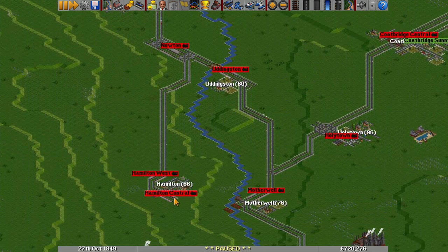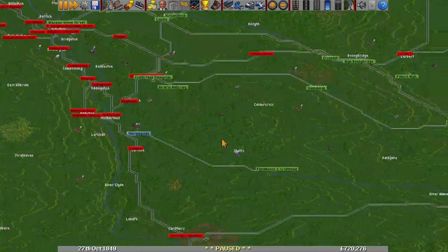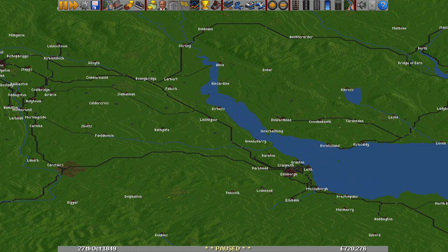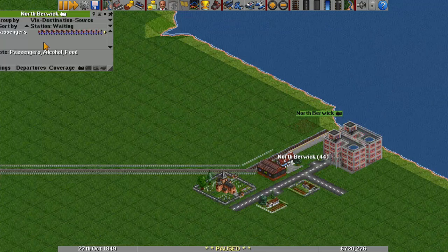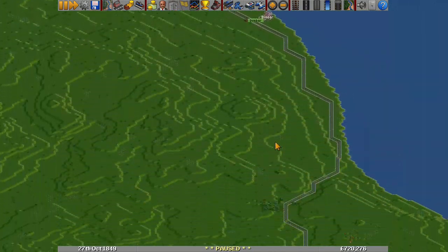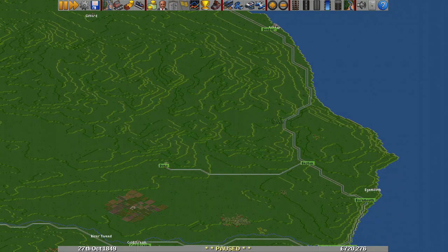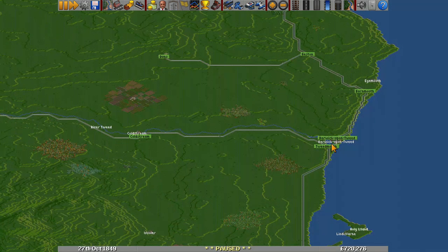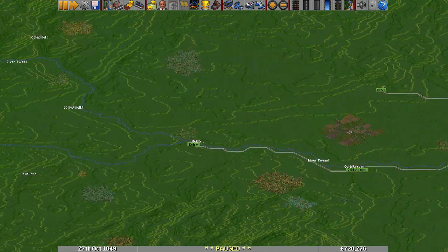But now it has its own branch to Hamilton, and it's been absorbed by the Caledonian Railway. What else is there in Scotland? I don't think anything else has changed in Scotland, really. Let me double check. Oh yeah, the North British Railway built a branch line into Berwick, and down from Weston to Duns. Let me just look here, see if there's anything else. No, I think that's all the things in Scotland, but starting in July, we have the York, Newcastle and Berwick Railway, extending from Tweedmouth to Coldstream to Kelso.